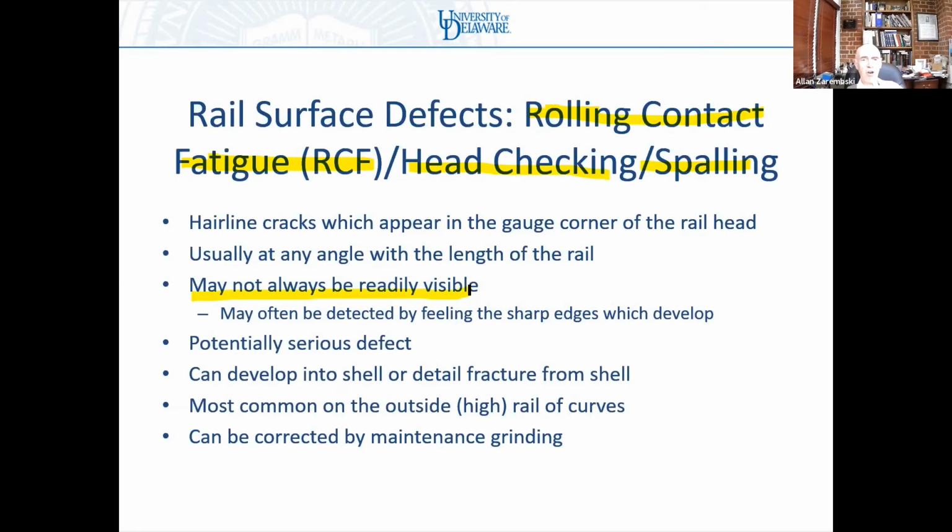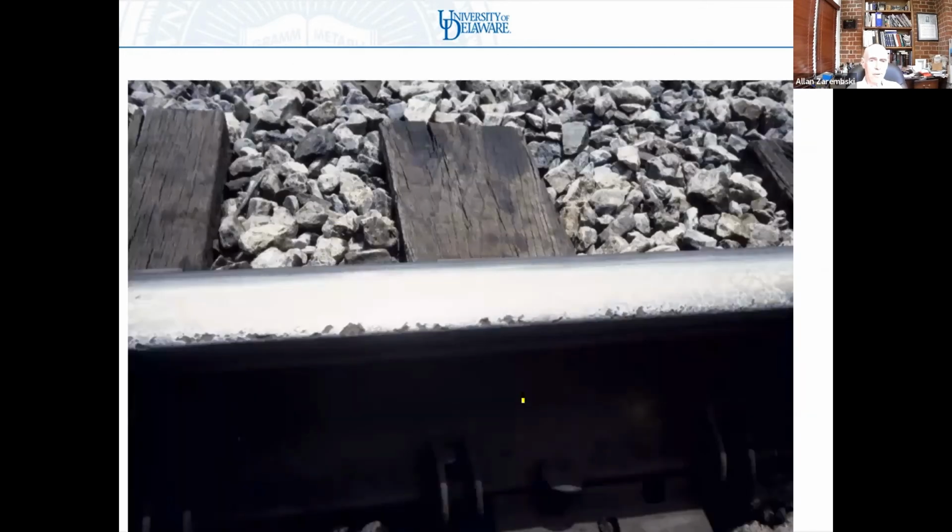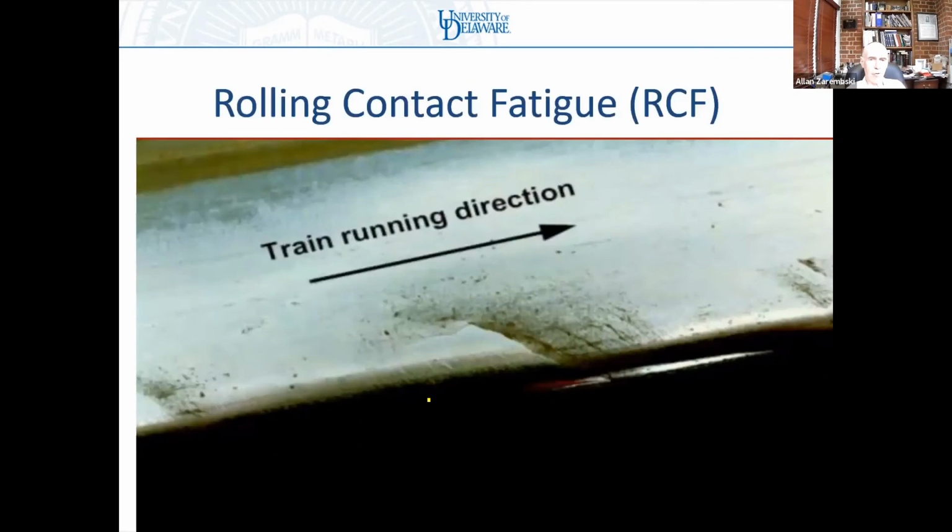Its initiation is hard to see, but you can almost always feel it. And it's maintainable. We'll talk about maintenance in a little bit. By itself it looks pretty ugly and pretty nasty. Here's another view of it. You can see a piece starting to break out. This by itself is not what I would call catastrophic, but it results in a potential for catastrophic failure. And again, just to show you a few more, you can see the angle of the plane with respect to the train running direction.